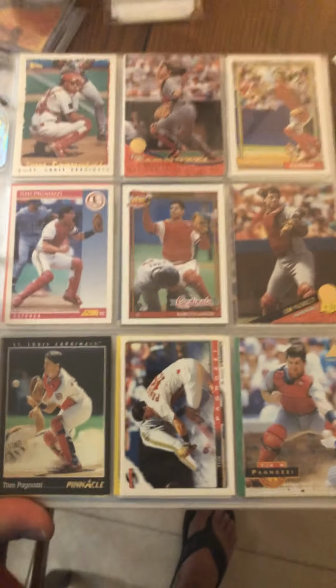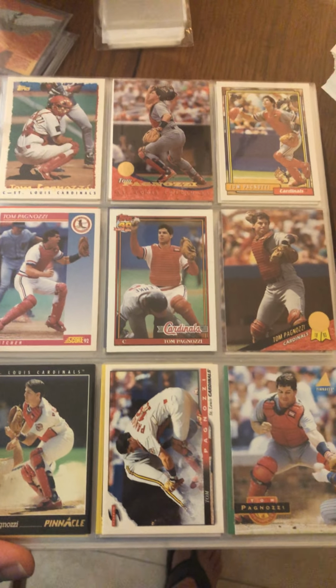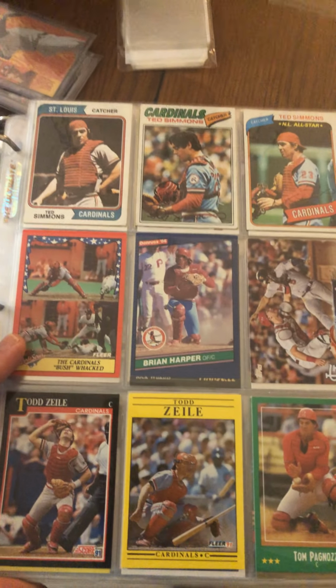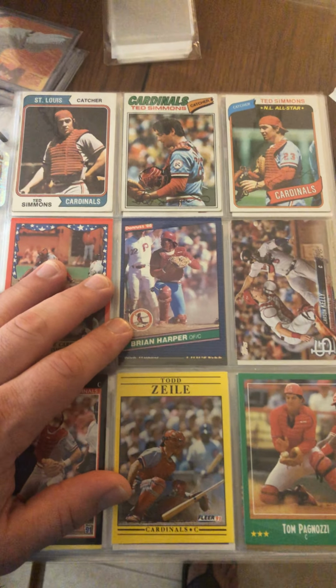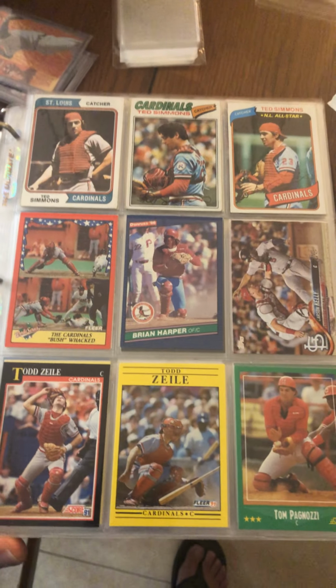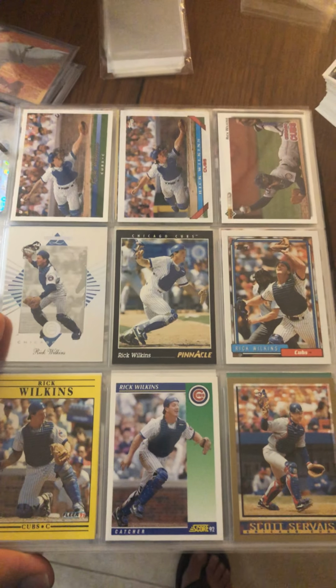But you can see the catcher's cards are just fantastic in terms of the action and they just look awesome. I mean, how many times can you see a guy batting? Ted Simmons wore the soft cap too. Todd Zeile was a catcher when he came up with the Cardinals in 90, 91.